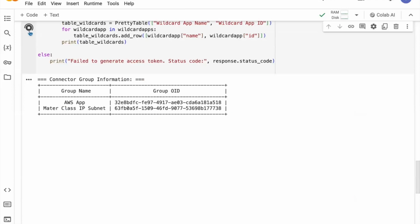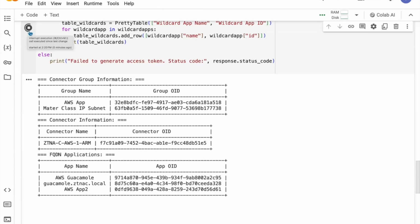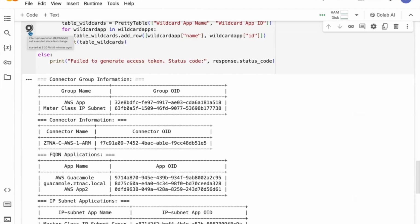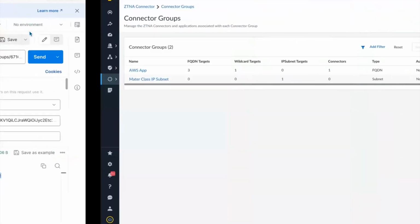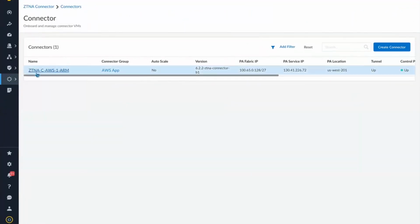I will rerun the script. It should refresh with the latest deployment status. As you can see, the API demo connector group and the connectors are now deleted. So I have my environment cleaned up to the original status. Now we're going to navigate back to SCM and verify the UI also got the update. As you can see, the API demo connector group and the connectors are deleted.